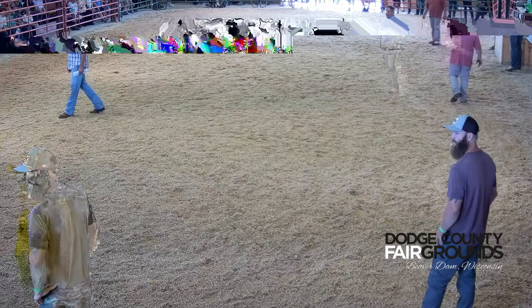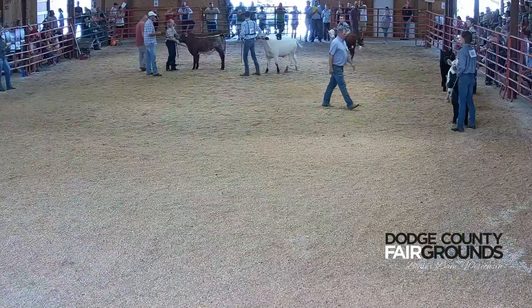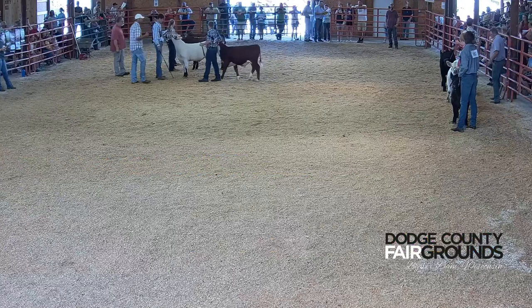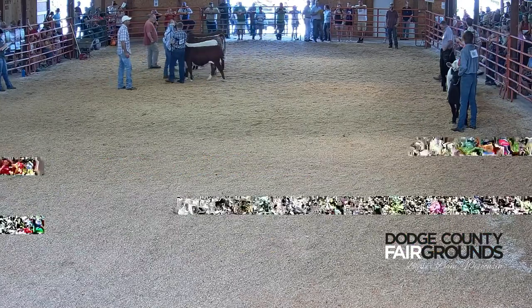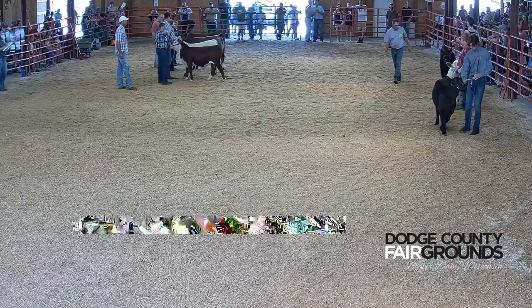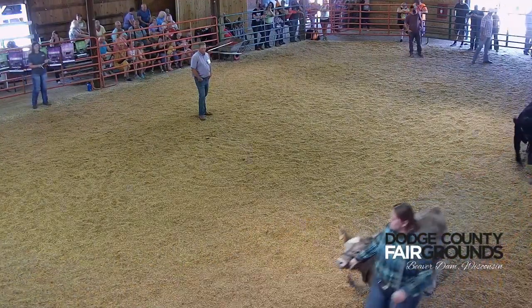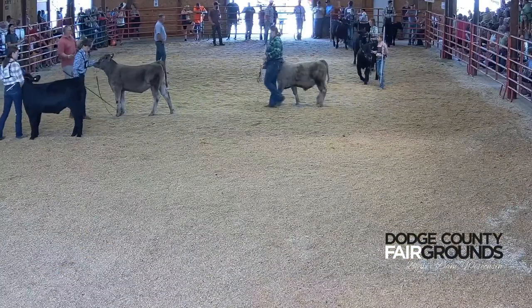Congratulations to our winner of class one of the Beef Feeder Calf Show. First Blue is exhibited by Hayden Gibbs. Second Blue, exhibited by Colin Wagner. First Red was exhibited by Joshua Roberts. Second Red by Everett Kluth. First White, Isaiah Younger. Second White, Jocelyn Edmonds. And third White, Oliver Stone.